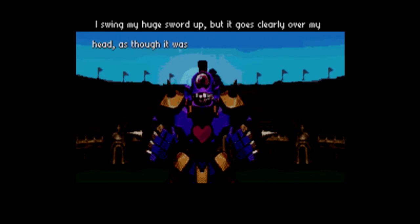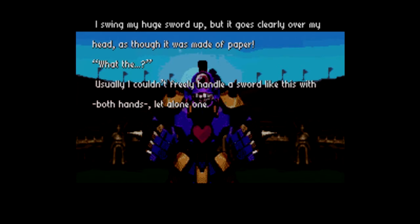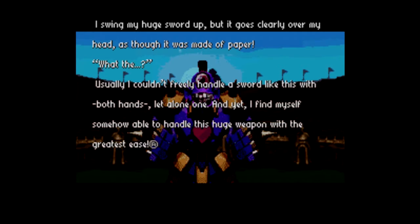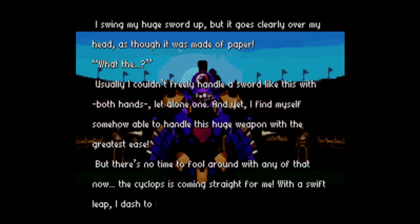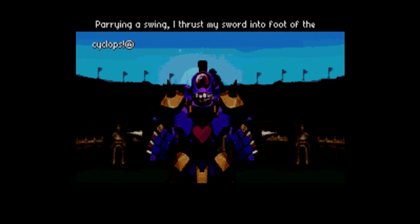I swing my huge sword up and it goes clearly over my head as though it was made of paper. What the? I've been saying that a lot lately. Usually I couldn't freely handle a sword like this with both hands, let alone one, and yet I find myself somehow able to handle this huge weapon with the greatest of ease. But there's no time to fool around with any of that now. The Cyclops is coming straight for me. With a swift leap, I dash to the side. Parrying a swing, I thrust my sword into the foot of the Cyclops. Yeah!